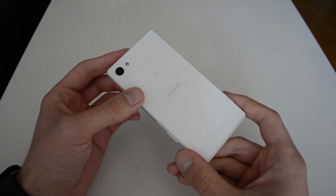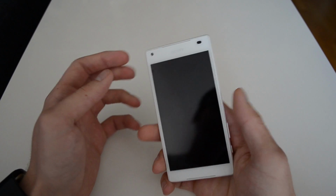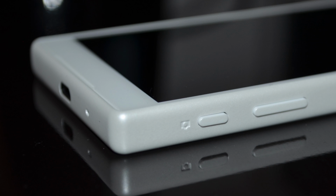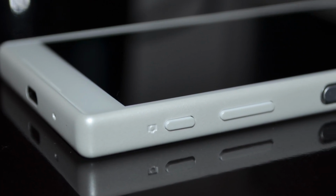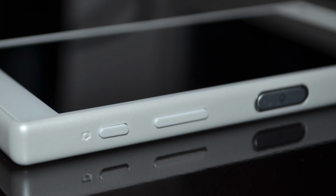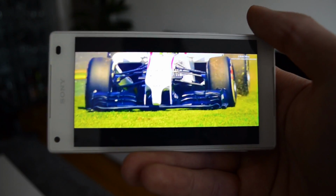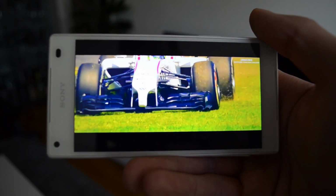Anyway, the Z5 Compact feels very good in the hand. It feels a little bit thick, but that is because it is so small. It's a lot smaller than the iPhone 6, even though the screen is almost as big as the one in the iPhone. The screen is 4.6 inch big, and it's not as impressive as I had hoped for.